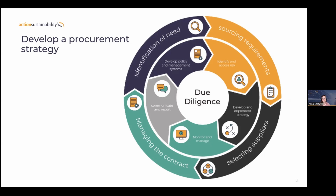Add your policy to your tender documents, so highlight your commitment to eradicating modern slavery. And that should outline your expectation from suppliers and subcontractors. So it should set out what it is you're expecting from your suppliers on labour practices, human rights, and adherence to relevant legislation. So here you can then state your commitment to sourcing from supply chains that can evidence what they're doing on modern slavery.